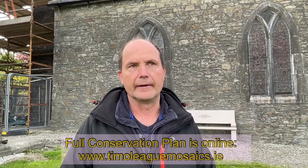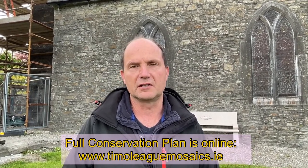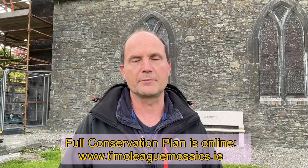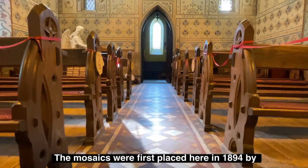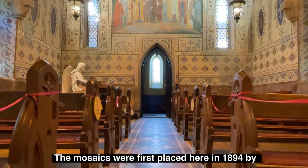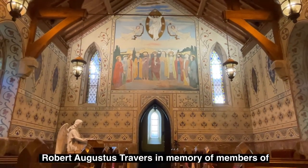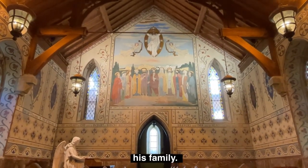And then the following phase 3, phase 4 will be internal, where we will be installing underfloor heating and controlling the humidity in the building, again to stabilise the mosaics, which we want to keep for future generations. The mosaics were first placed here in 1894 by Robert Augustus Travers, in memory of members of his family.